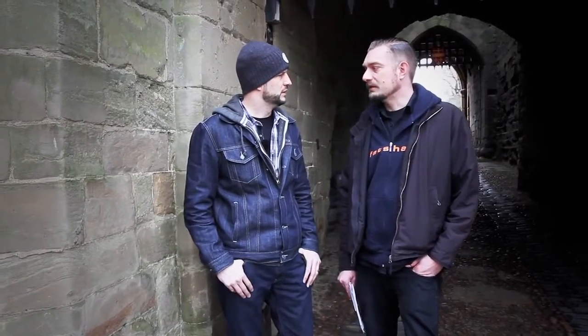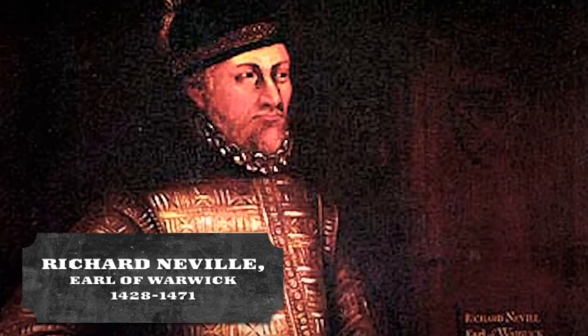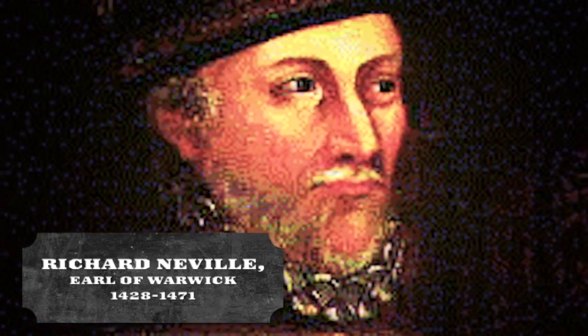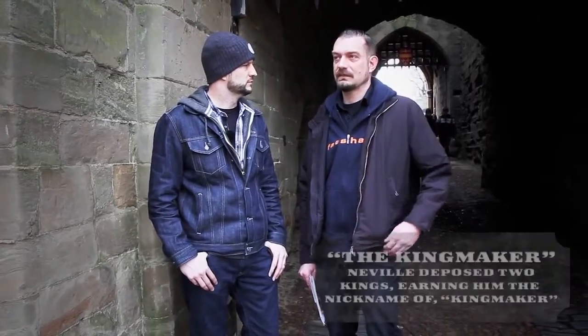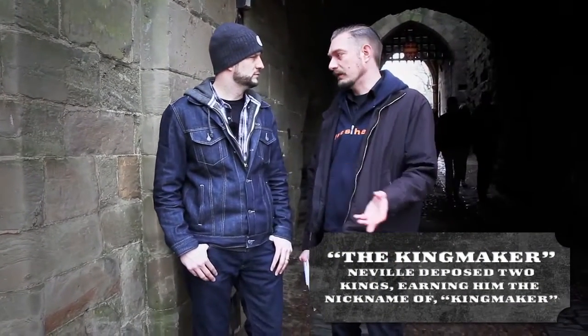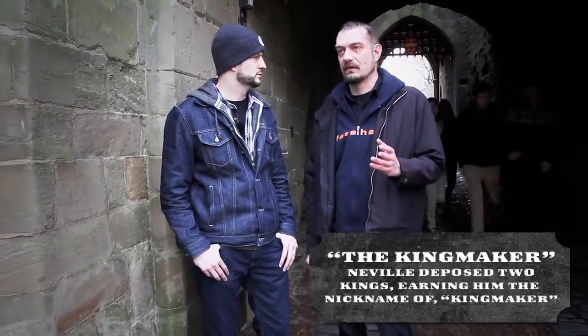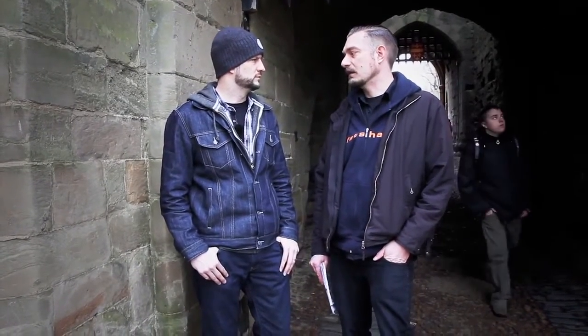It was owned by Richard Neville, the Earl of Warwick, who has been called the Kingmaker by the Victorians. He was one of the key figures who started the whole thing. He supported the Yorkists at the beginning with Edward, and later switched sides to the Lancastrians because he was not happy with how Edward was handling things.